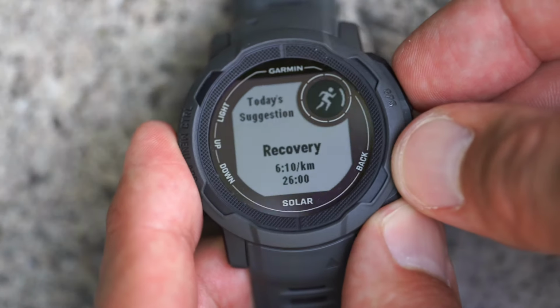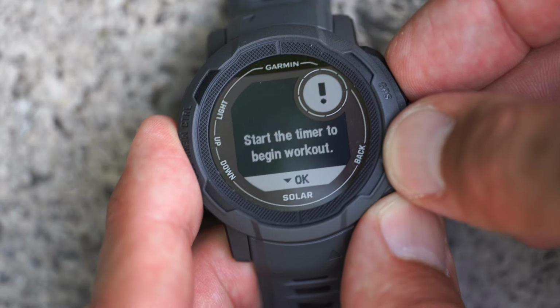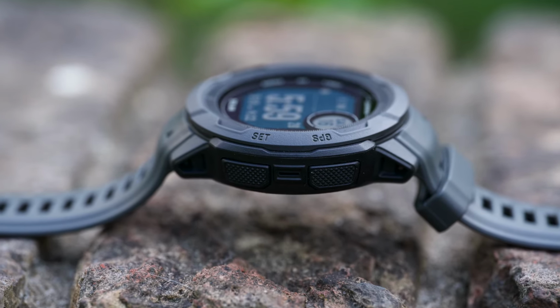So I used the Garmin daily workout suggestions on the watch as well, and it just doesn't look the same as it does on a color screen, even with the memory-in-pixel display. For me, it was quite hard to use and harder to understand when I needed to understand it fast, which is when you work out with the watch. The writing is just so tiny, which makes it harder to work out what's happening on the screen. I don't know, it didn't really win me over. I guess I'm just not really the target market for this watch, long story short.